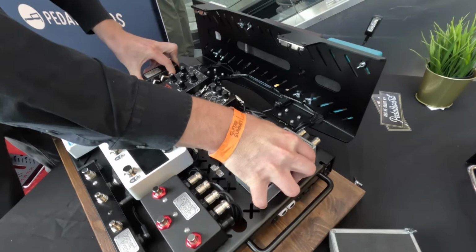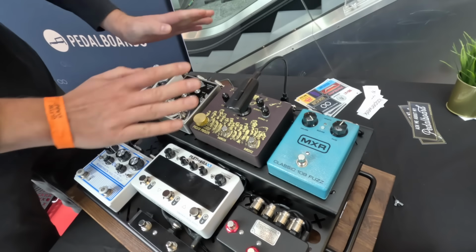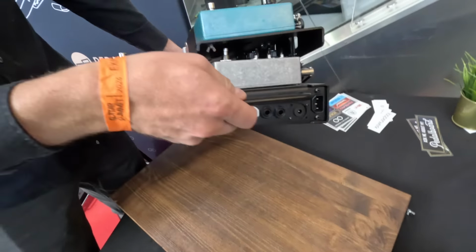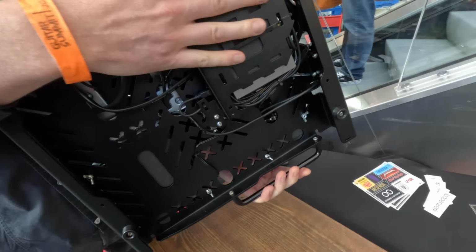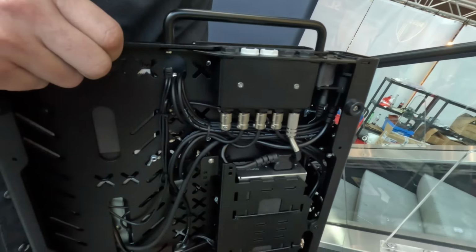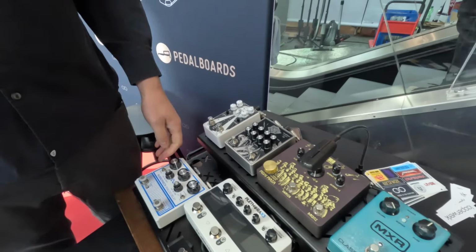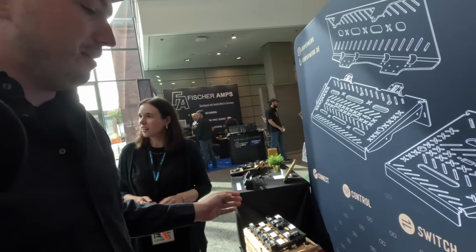so there's no Velcro used, and the pedals are really tightened down. It has 2 levels, but still under the pedal board there's enough space for your power supply, your patch box with all your ins and outs. It's lightweight, it's aluminium, and it's really very sturdy. And you make patch boxes as well? Yes. We have several models.